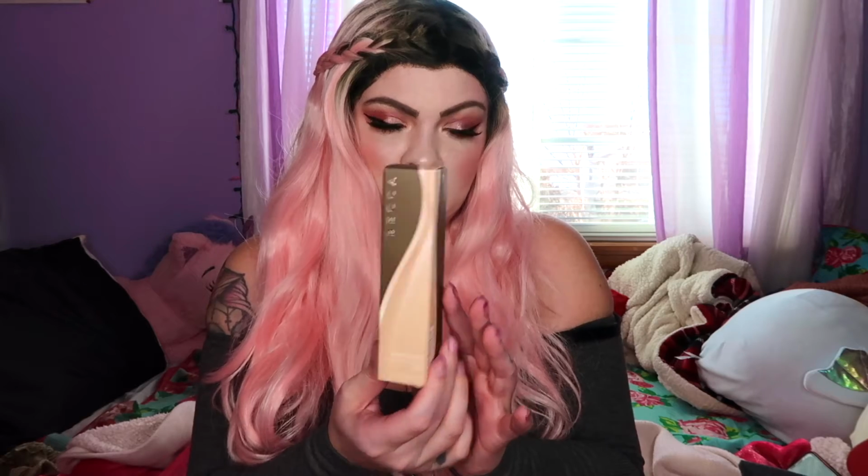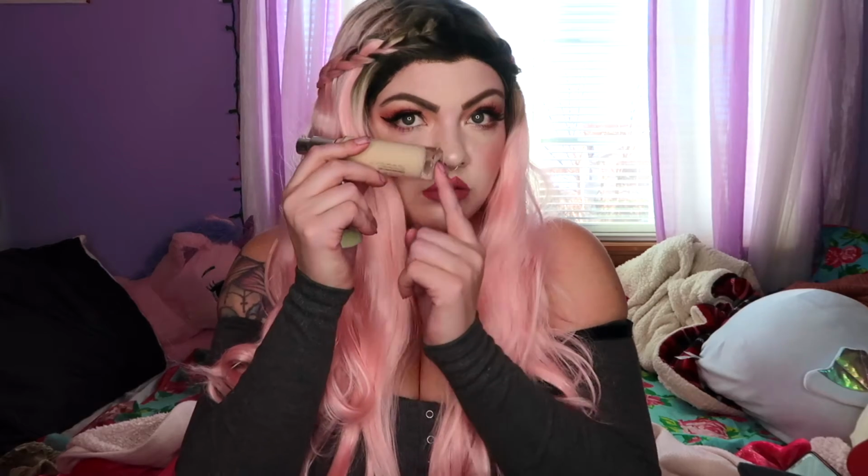And then the last thing in here is this Becca Ultimate Coverage 24-Hour Foundation. I got to pick my color. A lot of the colors were already taken, so I'm really hoping this isn't too yellow for me or dark. But it's a good sized foundation. Hopefully you're not too yellow, or I'm going to look like I have some weird skin disease. But this was the lightest one I could pick, and I think it had no undertones supposedly. But let's be real, most foundations have a yellow undertone and I am pink.